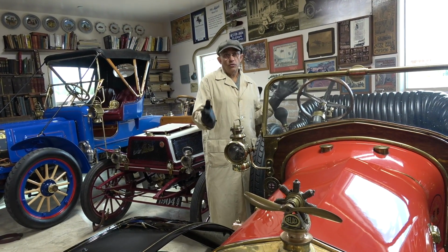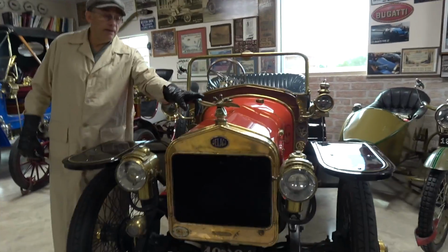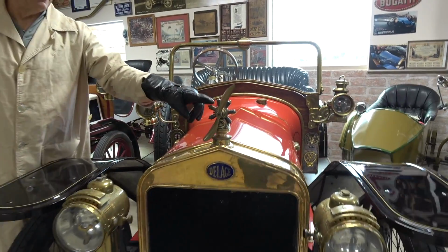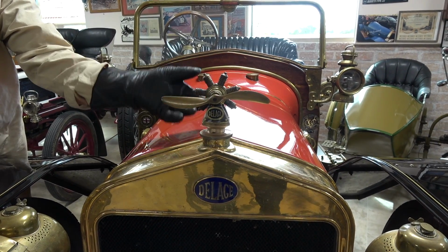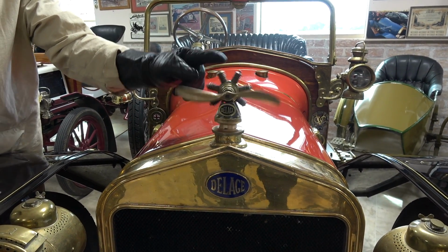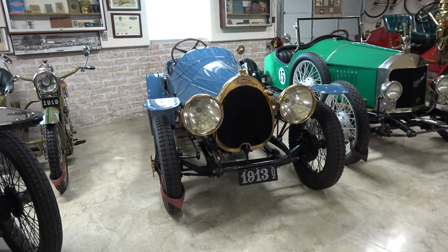This was like an early Corvette. Nice. They made airplane engines at the time. So this is an engine that Delage actually made, where the crankshaft stayed stationary and the cylinders would spin. Isn't that amazing? Well, this is one of the crown jewels of your collection.